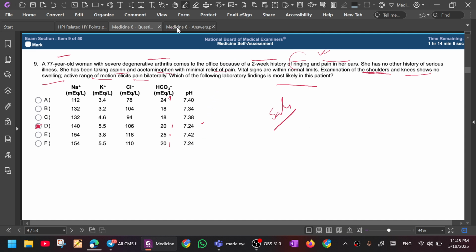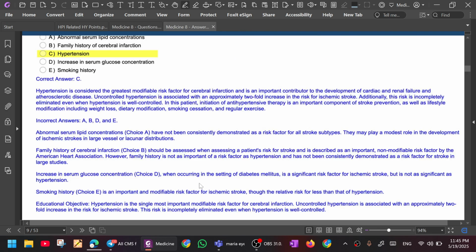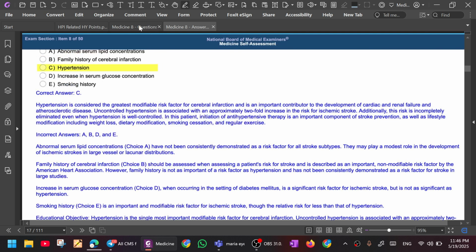The answer is C. pH is normal. Okay, then I was right on that one.